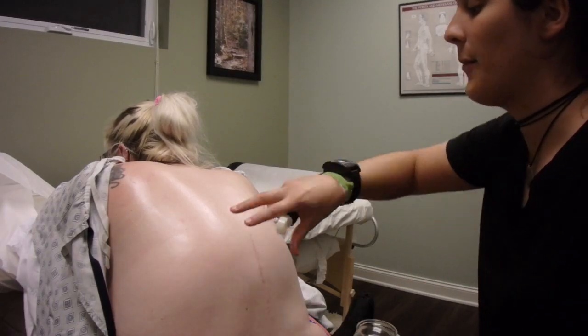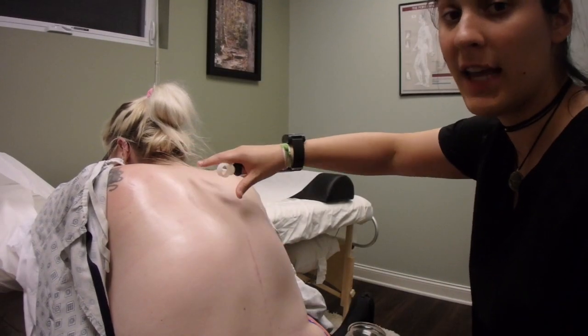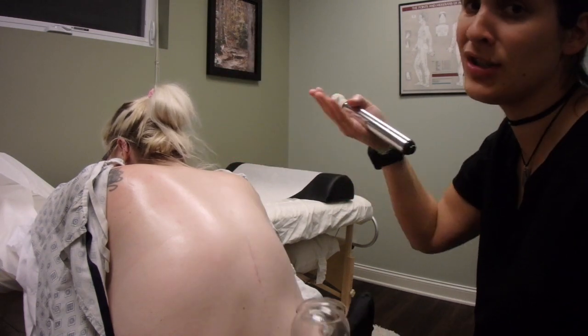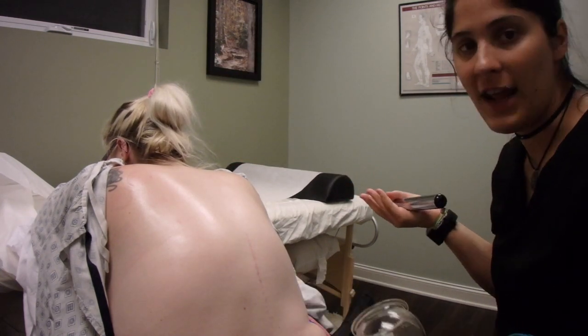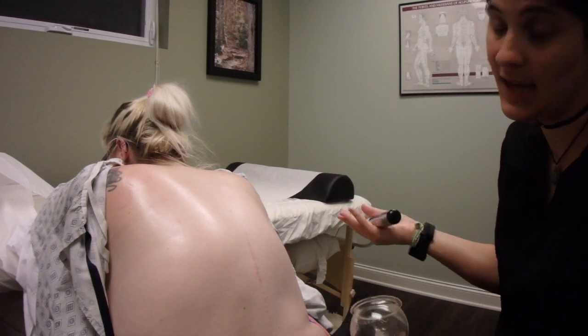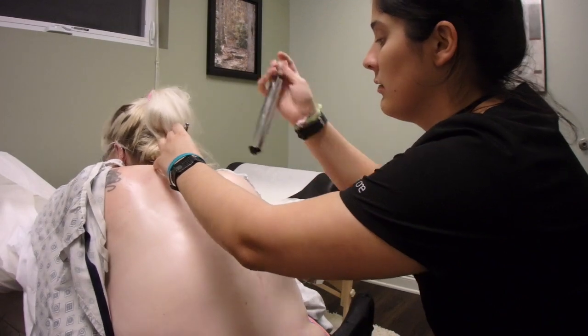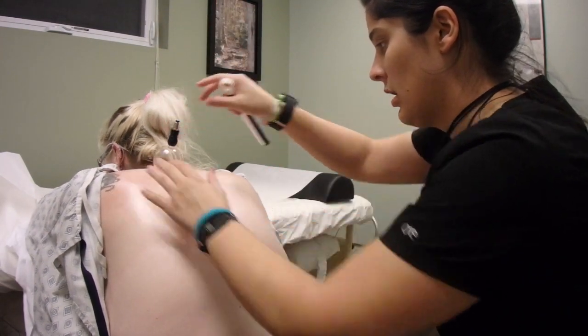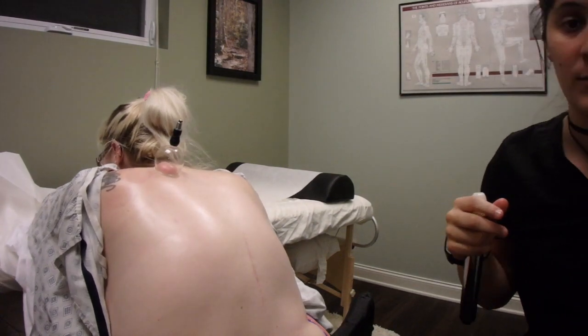So we're just going to start with the cupping to help with all the shoulder and neck issues, and with the headaches, which my guess is stemming from all this tension, which 90% of headaches have some kind of neck and upper back correlation from tense muscles. So we'll just have her let us know if anything's too tight or too uncomfortable. Otherwise, we'll do our thing.